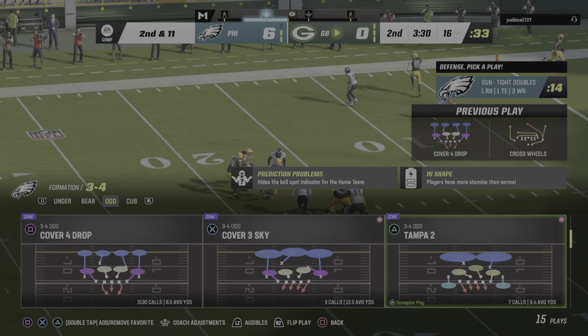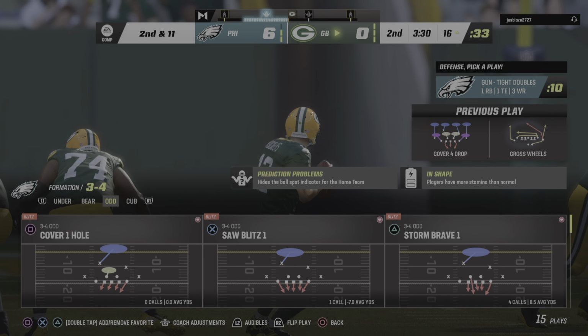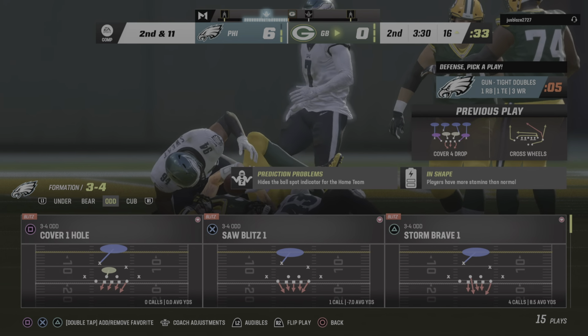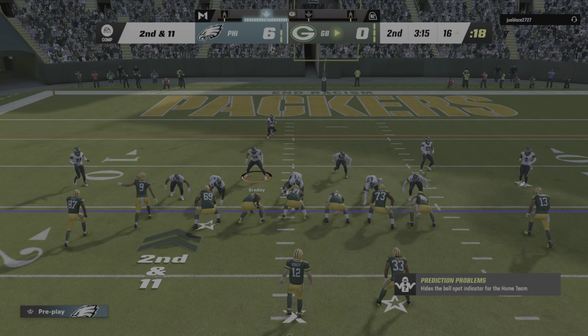Hindsight is 20/20, partner. Maybe they should have kept it on the ground again. Well, it almost looked like the O-line was run blocking again. I mean, they opened up a big hole last time. This time they opened up a hole, and the quarterback got sacked. After the sack, here's 2nd and 11.